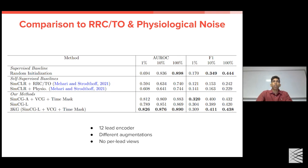Next, we're going to be looking at a comparison to another SimCLR method. The major differences were the 12-lead encoder, which is what this method uses, and the different augmentations. Because they use a 12-lead encoder, they could not have per lead views. So the primary differences are strictly with the augmentations and encoder. The first method, SimCLR plus RRC/timeout, uses a random resize crop augmentation and times out some parts of the ECGs. We find that our methods outperform that at all three label fractions.